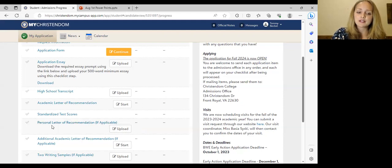Personal letter of recommendation and additional academic letters of recommendation are optional, but you're very welcome to do it. And the personal letter of recommendation, for anyone who is wondering what the difference is: the academic one is more about your academics, and the personal one would be more speaking to your character. So again, maybe your parish priest, you've worked with him on a lot of volunteer projects, and he's like, oh yeah, you're a great worker, great leadership skills, very charitable, whatever. It's that kind of thing.